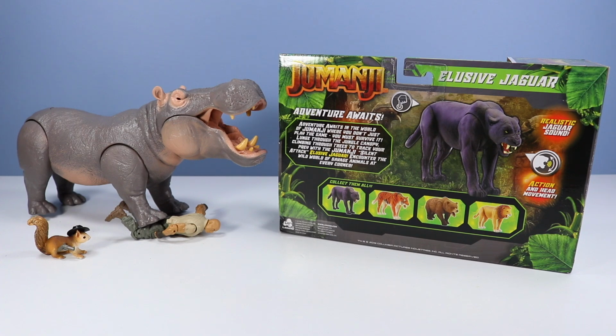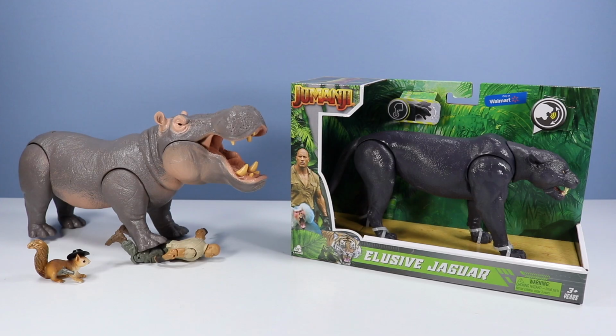Who can guess which one other animal is up after the Jaguar? Why am I having pronunciation troubles with Jaguar? And let's open up.